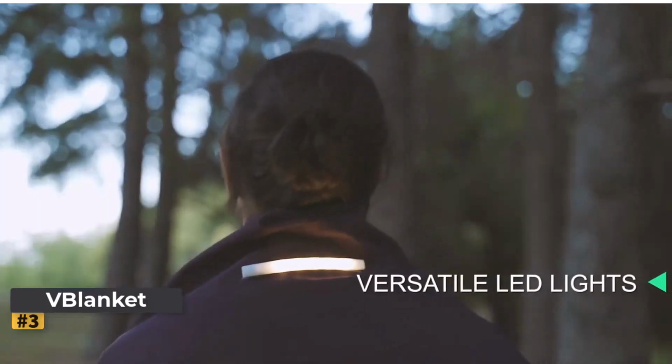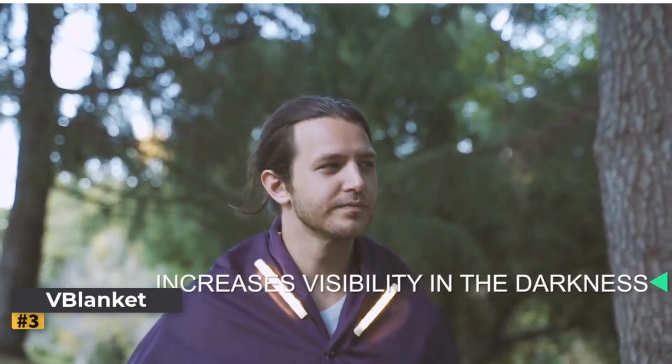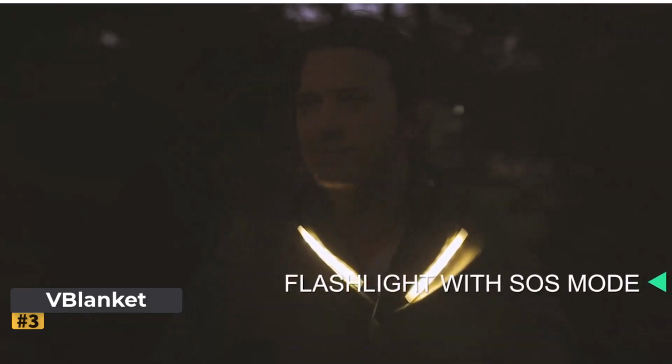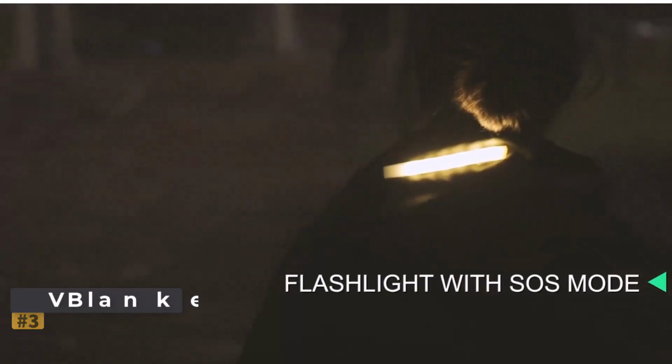Revolutionary heating technology. The V-Blanket uses a cutting-edge heating material woven with fibers, making it imperceptible and providing warmth within seconds. The evenly distributed heating zones can be adjusted to different levels for optimal comfort.